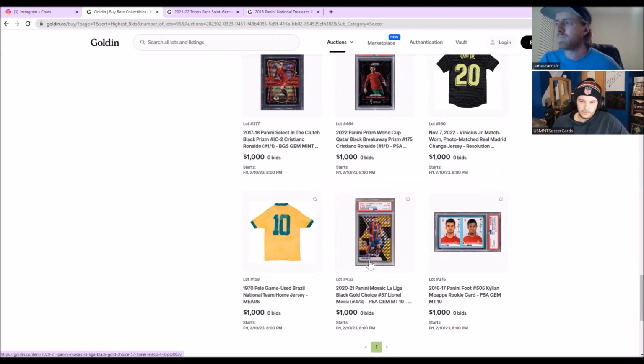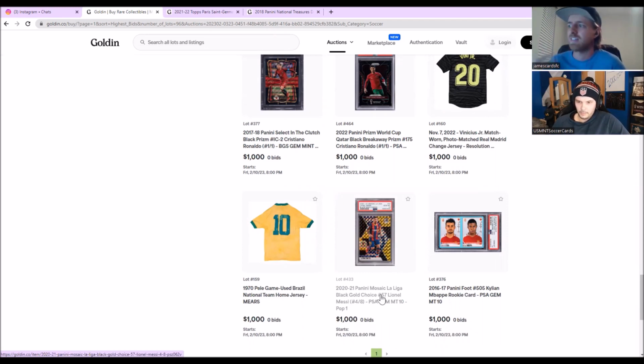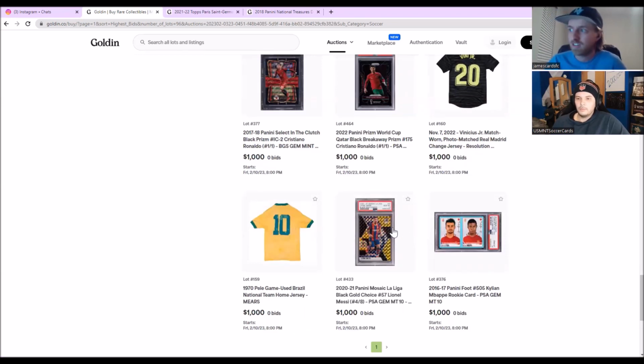This is really cool. This is the first Panini Mosaic La Liga set, and this is the gold choice numbered out of 8 for Messi. Gold choice means it has the gold and black, so it matches actually pretty well with the Barcelona colors. So PSA 10 condition, really short print, really nice card there. Looks really good.